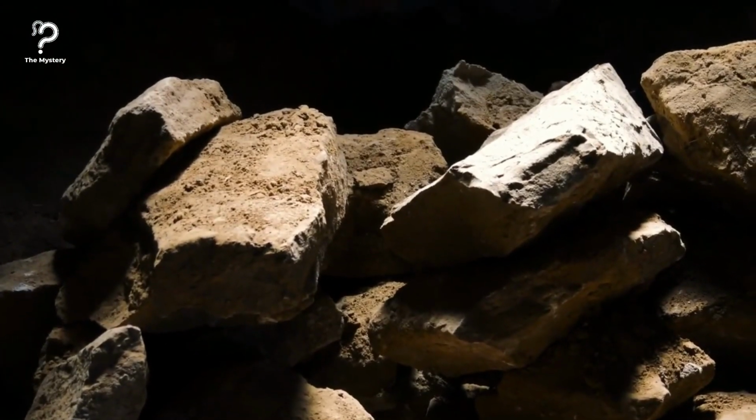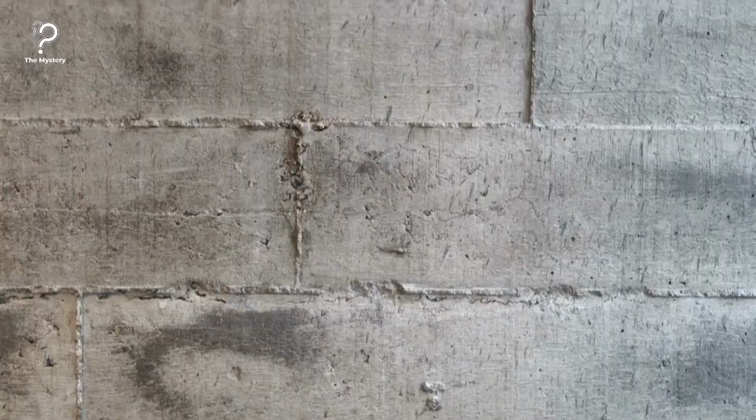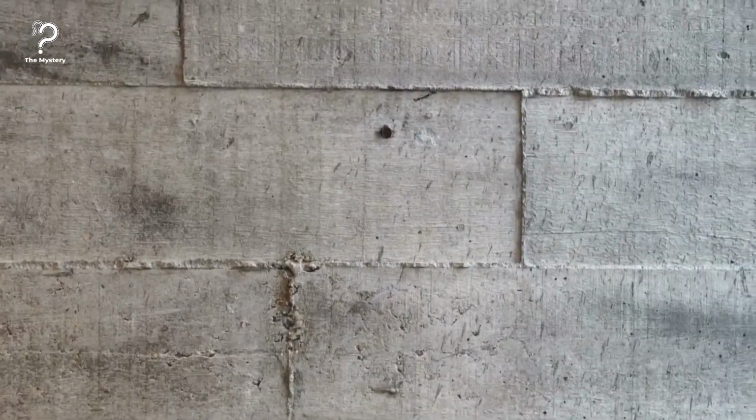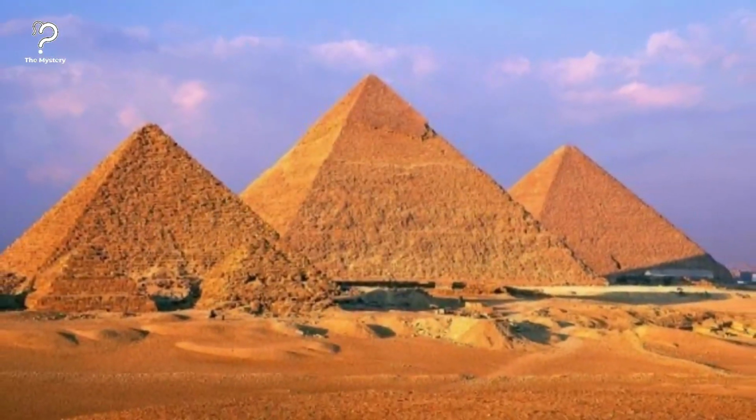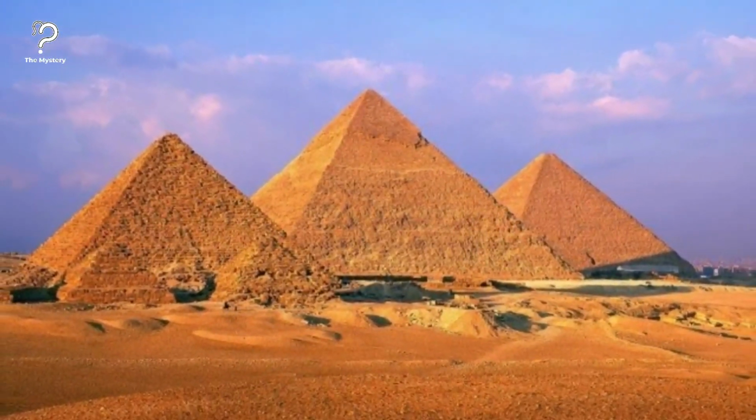Researchers have figured that the number of stones used to build the pyramids could be used to construct a wall around France. And not just any wall, but one that could go 10 feet high. Despite the advances modern technology has managed to achieve, it still lags behind the ancient civilization of Egyptians considerably.